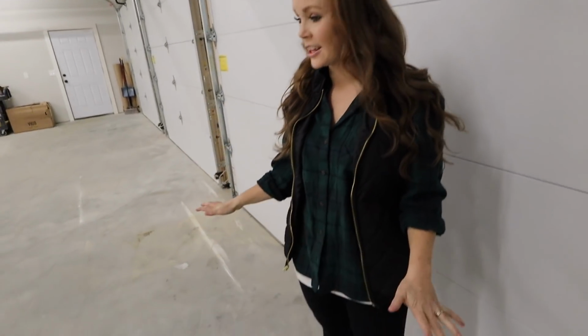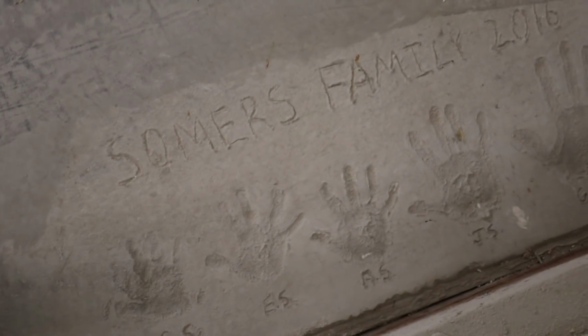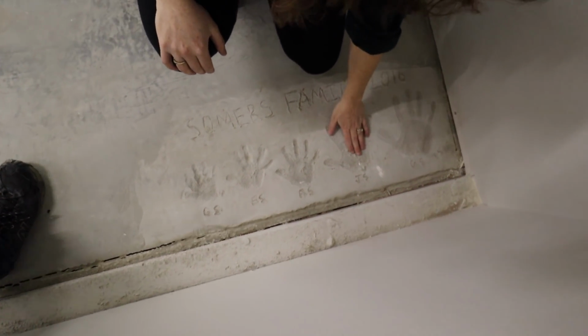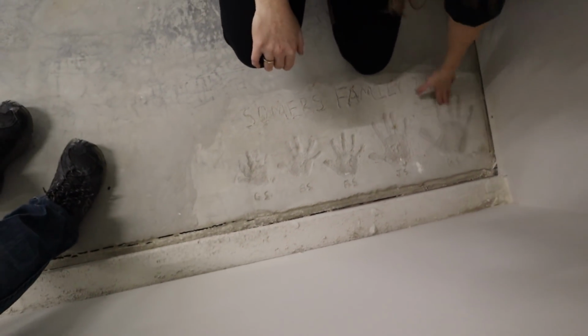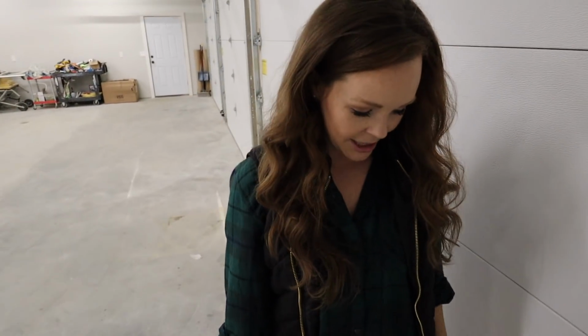So you guys can remember when we poured this garage slab that we put our handprints in. Summers Family 2016 is when we actually poured this slab, and you can see all of our handprints. I put our little initials and their hands. So, oh my goodness, that feels like such a long time ago, but not long time ago at the same time. Oh, it's so precious.